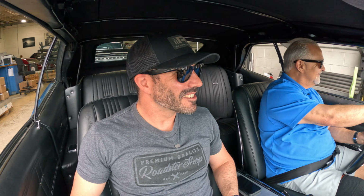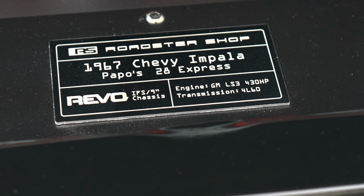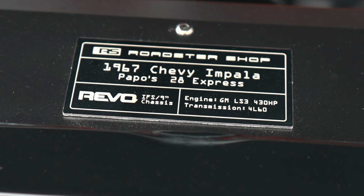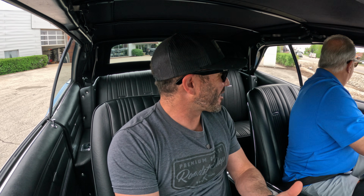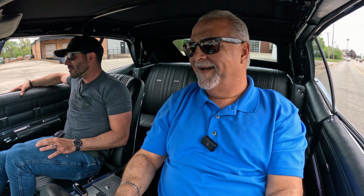Thing, it'll light right up. There you go. I love that sound. So just hang right coming out of here. Oh, it's tight too. It should be as close to a sports car as it is a luxury car now. Here we go. All right. Oh, yeah.